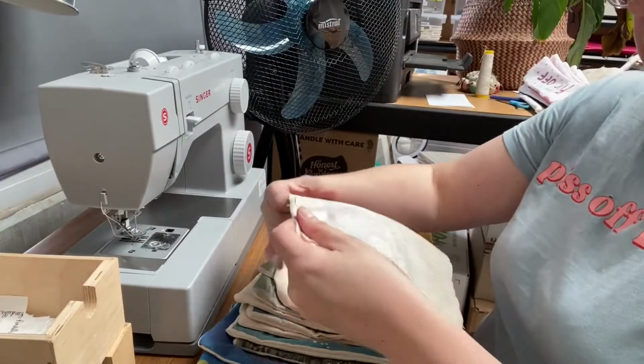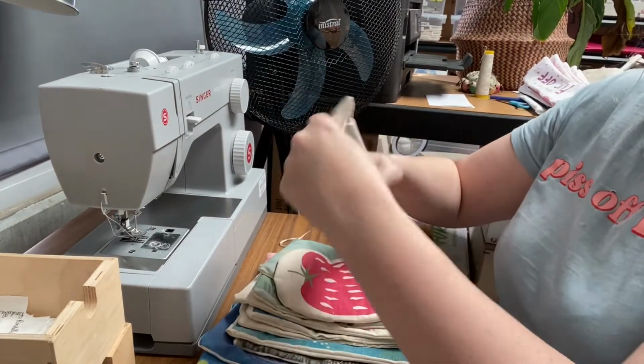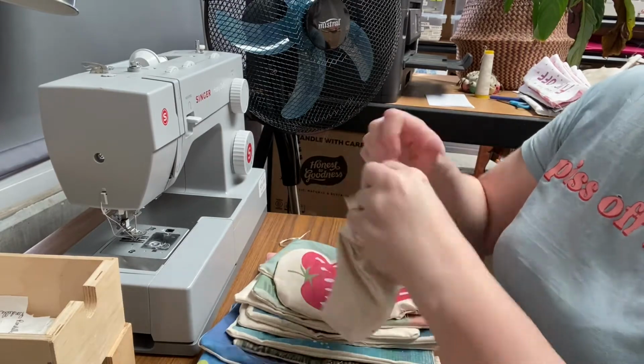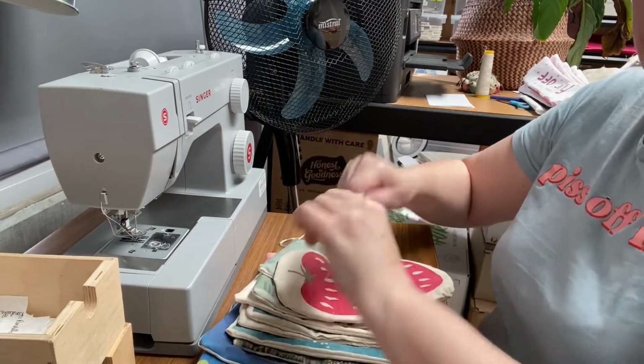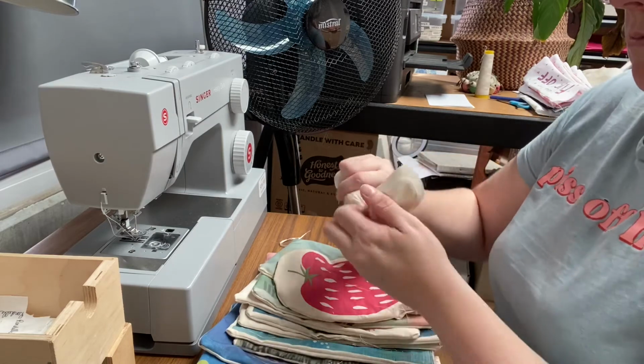Let me just tell you, folding my wheat bags inside out is one of the most time consuming things. I do it pretty fast. I just wanted to show you. This is not sped up. This is normal time. So I do it pretty fast and make it look pretty easy, but it's an absolute pain in the butt to do.